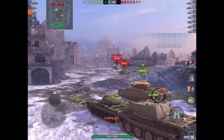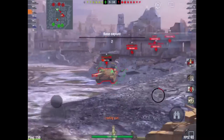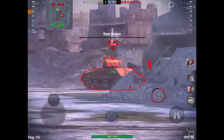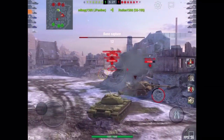Getting some shots. I don't know what happened there. That shot totally should have connected. I zoom back out, wait for it, get a nice shell in right there. Great damage, and we rush. Time to push forward. There's only 2 of them here, and we don't want to have them waste our time. We gotta keep pushing through this town.